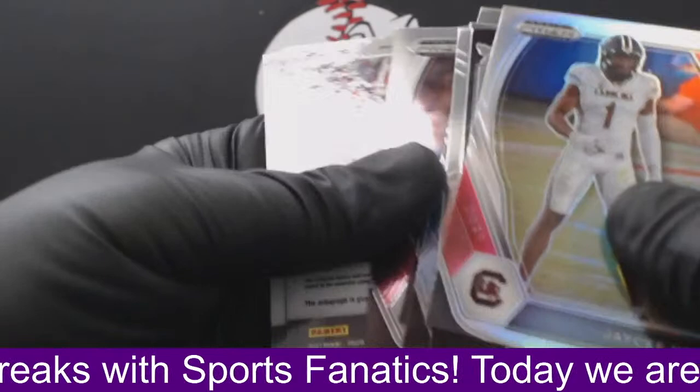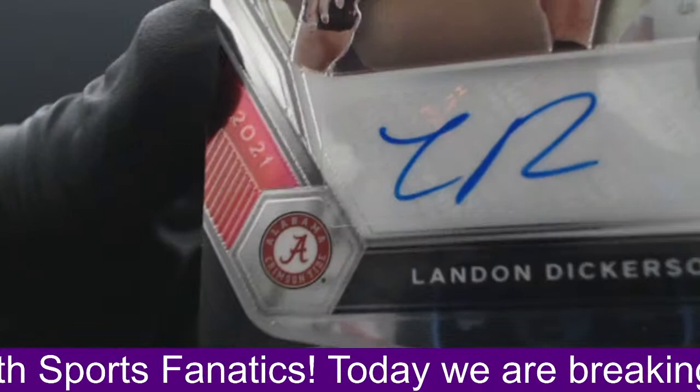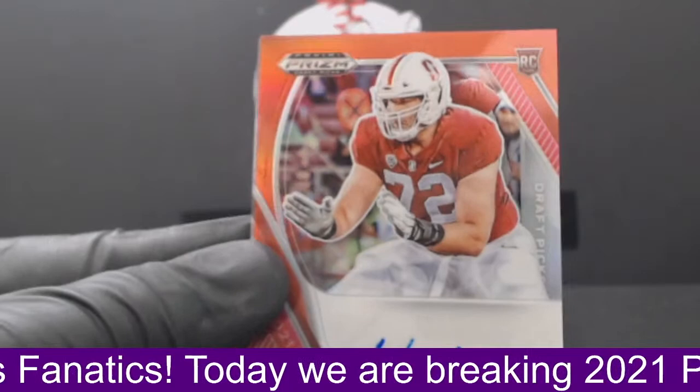We do have two autos in this pack. Look at that. Two autos in this pack. We got Landon Dickerson. Landon Dickerson. And then we have a Walker Little. Looks like he's doing some kind of Kung Fu or something.